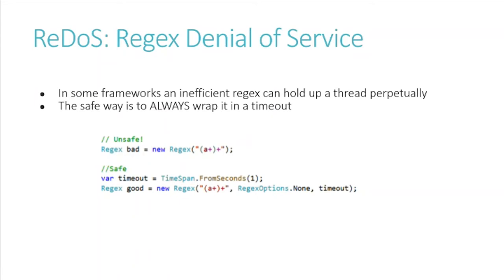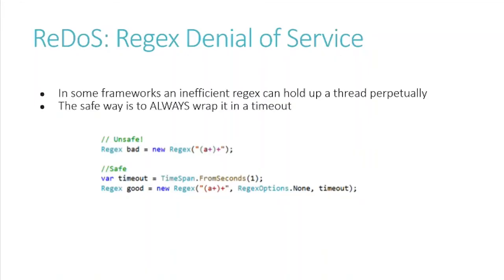So let's talk about ReDoS. Who here knows what ReDoS is? Sweet. You want to explain it? Yes, that's awesome. I would give you candy if I had any.